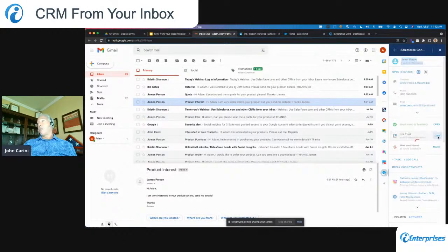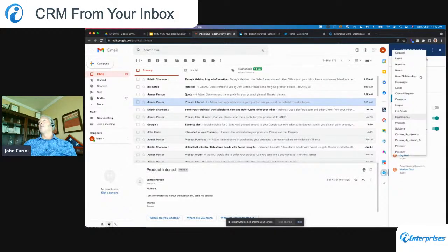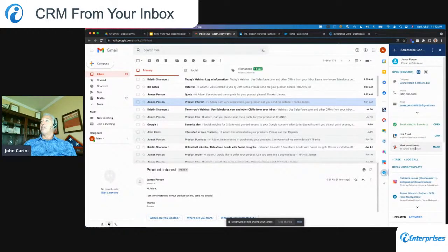And I'll show you how that works real quick. So if I click this link, it pops up and it actually shows the opportunities for this company by default, but I could search for other opportunities, or I could link it to a trouble ticket, a case, even a custom object, as you can see, and save it against that. So I just went back to the main screen here.